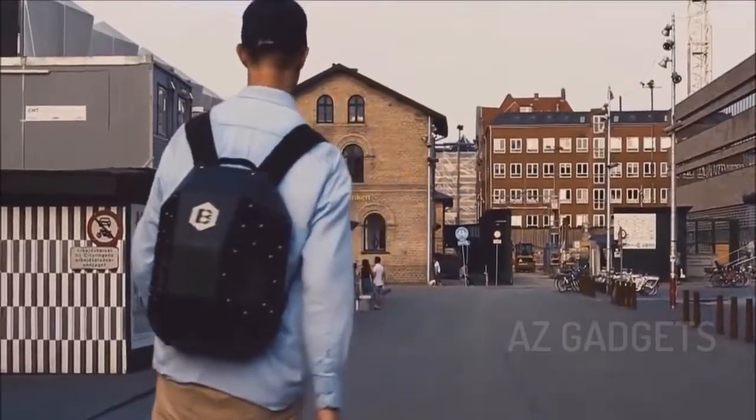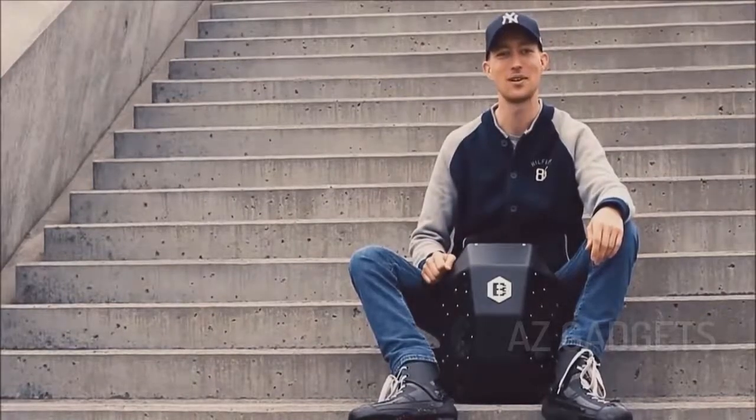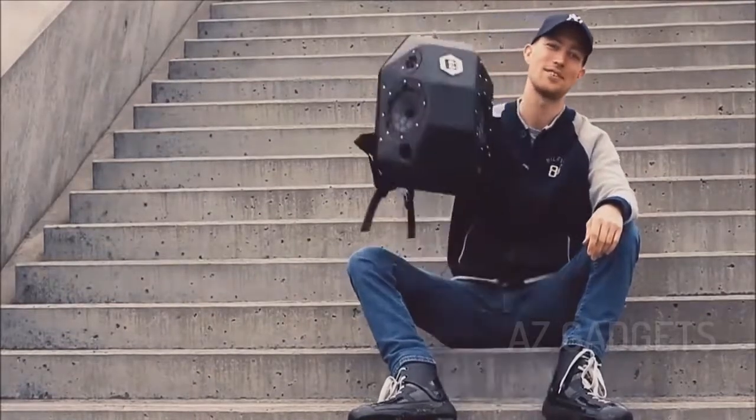The Beat Bringer is a truly portable speaker backpack. It's made of an impact-resistant hard shell and aluminium and stainless steel hardware, and it only weighs 6 kilograms.